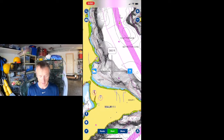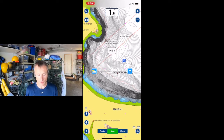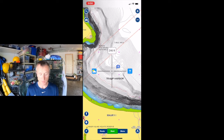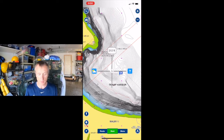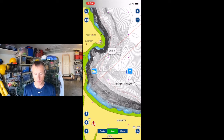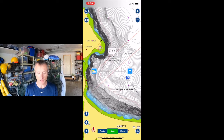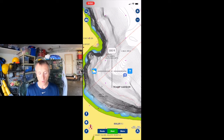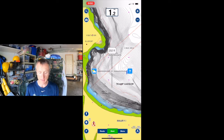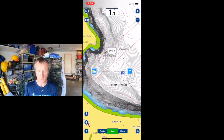Another good spot here is Tramp Harbor on the northern, eastern side of Vashon Island, which actually did better last year in terms of the numbers compared to Quartermaster Harbor. But look at this right here. I like this spot where this slope is kind of like an indent in the chart, indicating to me that the current's going to be a little bit broken up. It's kind of a hole that gives these spot shrimp a little bit of protection. So I'm liking the way this slope looks right here. You see, it goes down to 300 feet.